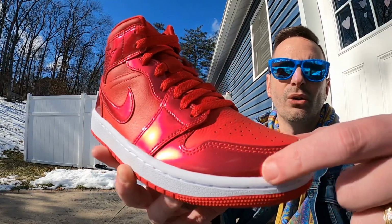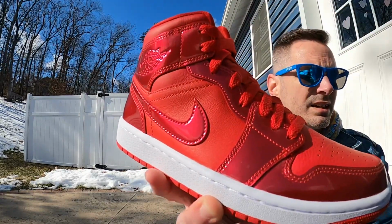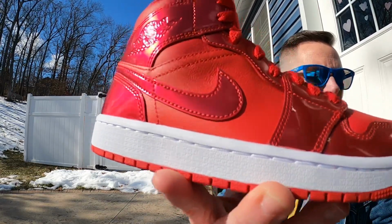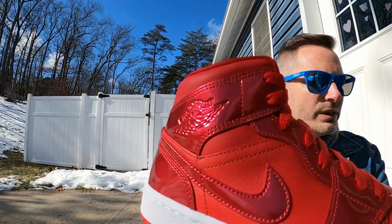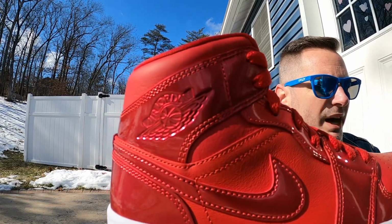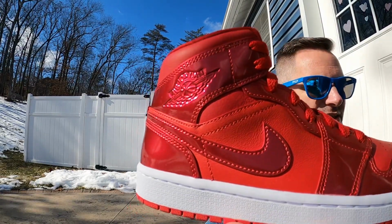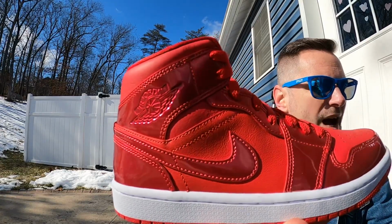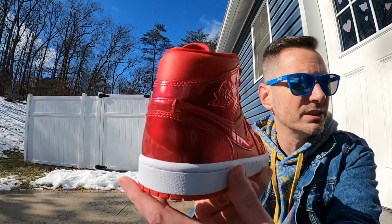But you can see that on the mudguard, and then going up the eye stays, it's got that on the swoosh. And then it's also got that wrapping around the back here. And I really like the way they did that wings logo on the back. It's not a different color. It's just stamped in, and I think it just looks nice and clean. It matches the same color as the rest of the patent leather, and it just looks really, really good in my opinion.